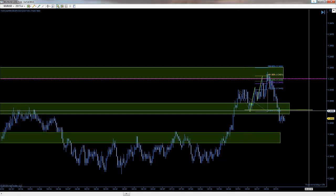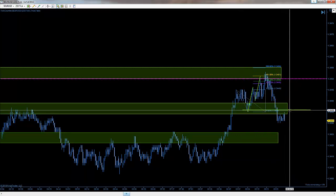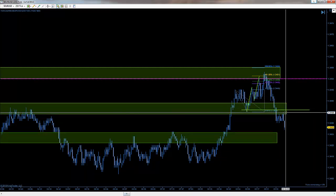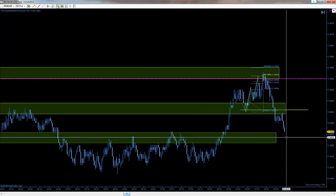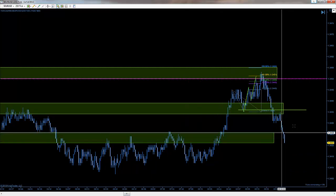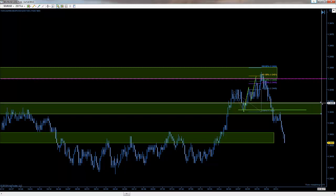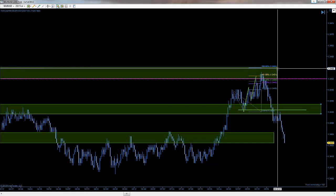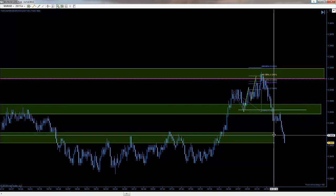We may get a test, and since there's weakness here, it's expected to what? Hold, right? So we see that price almost touched that area, unable to hold on to that as expected, and comes on down to test this area right here. Now we see what? Price acceleration again. So what do we expect from this area? Let's project these into the future and see how price reacts to these areas in the future.